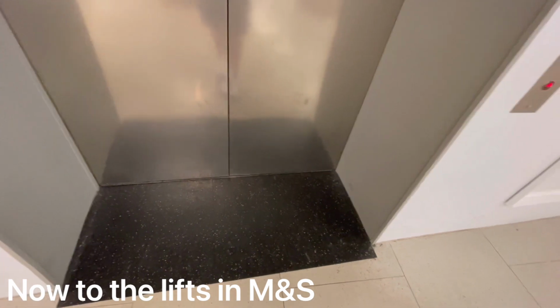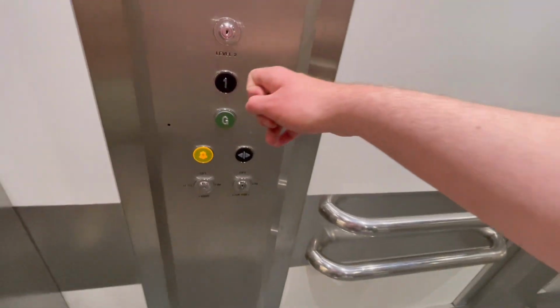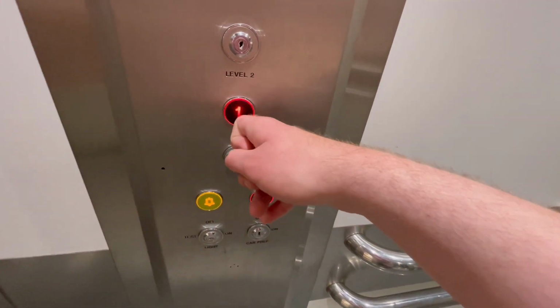Okay, these are the lifts at M&S in Cheltenham Town Centre. And here it is. These used to be Kone and they got modernised by Otis. Well, the other one was modernised by Otis. But this one went straight to a Jackson.